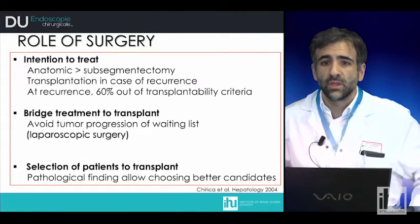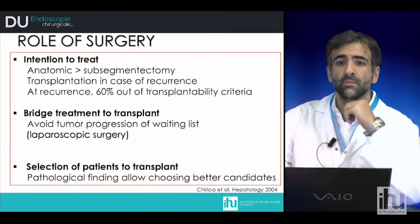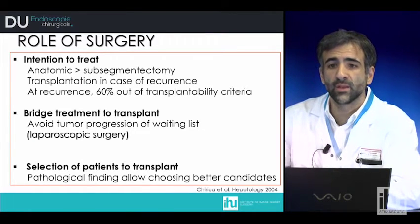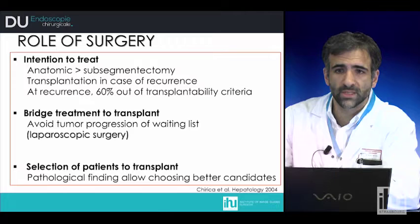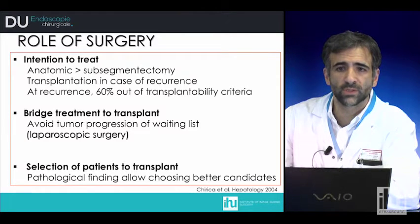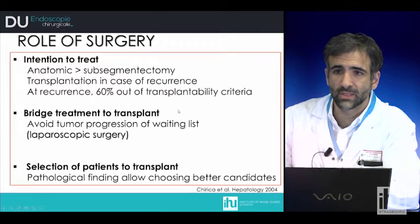The role of surgery is important because we can have 3 kinds of approaches. It could be considered in intention to treat, which means resection as treatment of hepatocellular carcinoma. In case of recurrence, we can have transplantation, even if 60% of patients have recurrence outside of transplantability criteria.